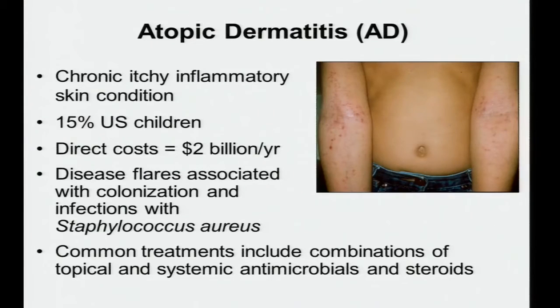So for background, for those who are not familiar with atopic dermatitis, it's a chronic, itchy, inflammatory skin condition. It is not considered an infectious disease, it's an inflammatory skin condition, yet these individuals respond relatively well to antimicrobials. So there is something going on that suggests a role of microbes. It affects 15% of US children at a high cost, financially as well as socially. The quality of life in these children and in these families is severely adversely affected.